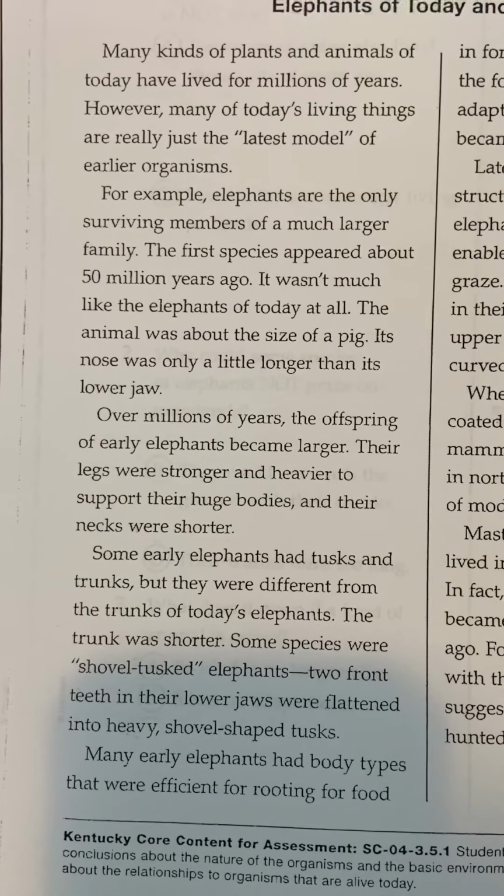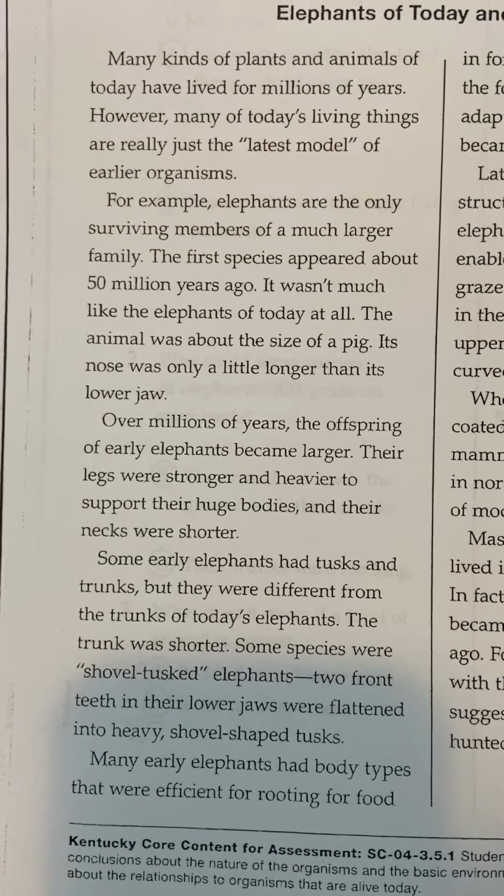Many kinds of plants and animals of today have lived for millions of years. However, many of today's living things are really just the latest model of earlier organisms. For example, elephants are the only surviving members of a much larger family. The first species appeared about 50 million years ago. It wasn't much like the elephants of today at all. The animal was about the size of a pig. Its nose was only a little longer than its lower jaw.